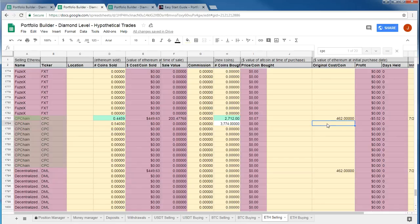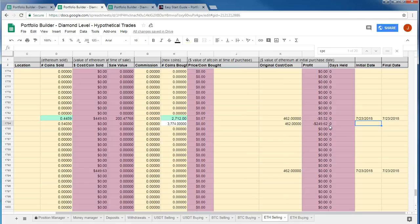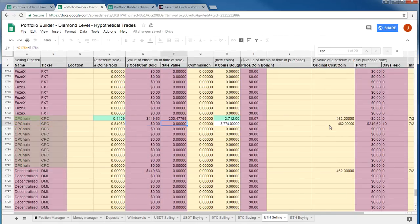And the original cost of Ethereum was 462. So we actually will show a loss on that most likely. The original date is still the original date for Ethereum because we're still trading out that initial batch we bought, but today's date is different. And I can put in my commission cost with the formula, or I can manually enter what it really was.